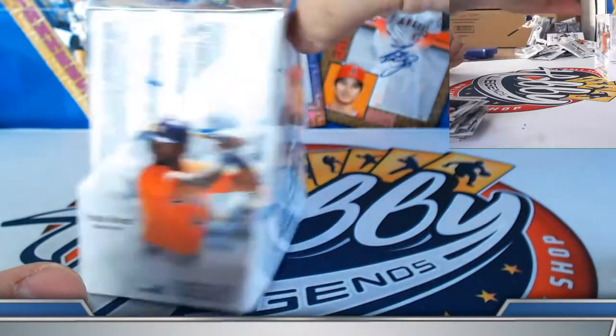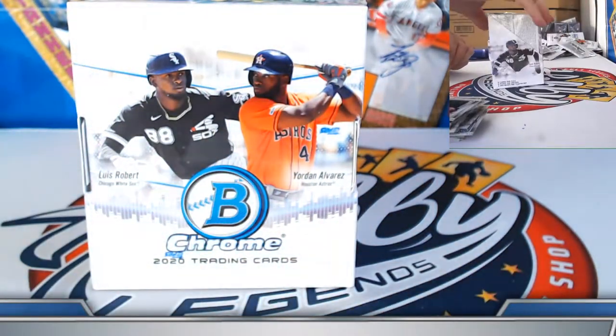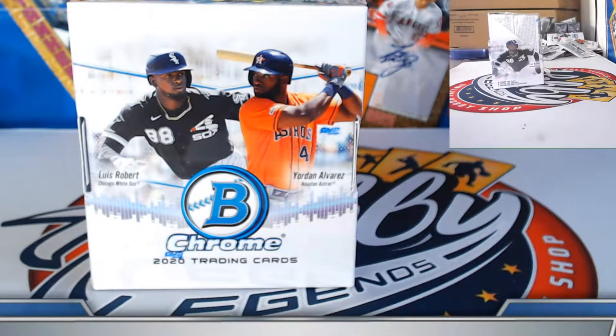And yeah, bonus. First of two bonus boxes on the day here. Let's see if we can get a nice kind of case hit out of one of these. Nothing short of 67,000 base autographs. Yeah, pretty close.